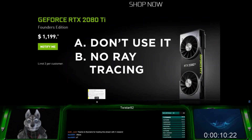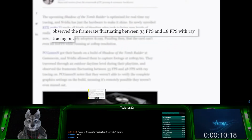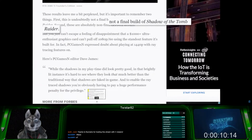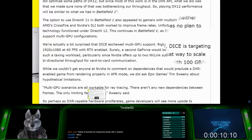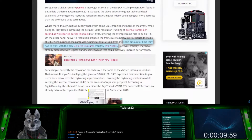And it's not just in Battlefield either. There were early reports of Tomb Raider's demo getting 33 to 48 FPS at 1080p, but most assume that was due to having little time with the cards. Well, apparently it's not. Remember, this is DICE's goal. The goal for release, for beyond release, etc. So while I know they only got the cards a couple weeks prior to the demo, they're clearly not that hopeful in extra time making a big difference.